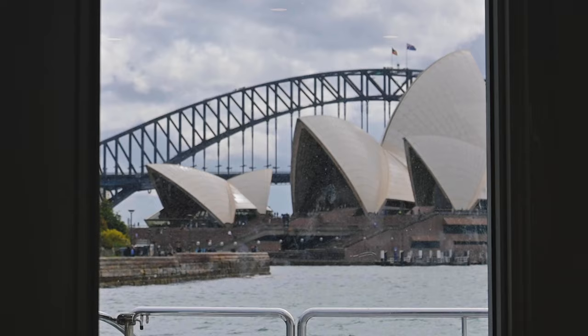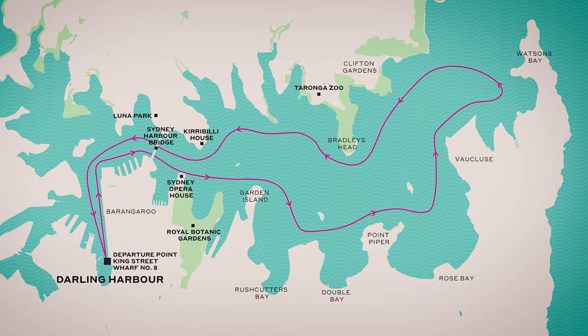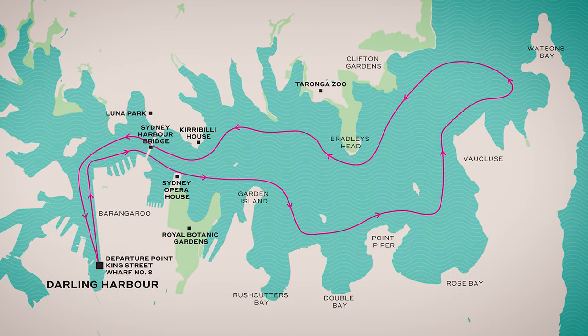Alright, so what I'm doing is looking at the map. I actually didn't look at the map of where we actually go. So this is it. Maybe Matt will flash it up on the screen for you, but we're gonna go all the way out to Watson's Bay and back. So I think the format is you come inside, you sit down, lunch, drinks, all that good stuff. And then on the way back, I think we'll go outside and then do the sightseeing portion.